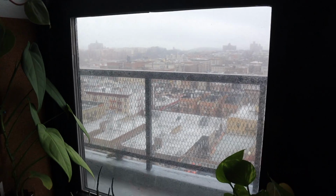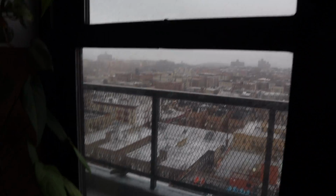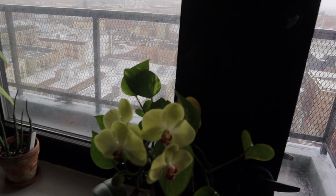Actually, yeah, let me mention their conditions a little bit. So this is a north window, and it's really shielded from the sun because our neighbor's balcony above us covers some of the sun, but they seem to grow really well here. So in my experience, at least, it seems that Syngonium don't really need high light.